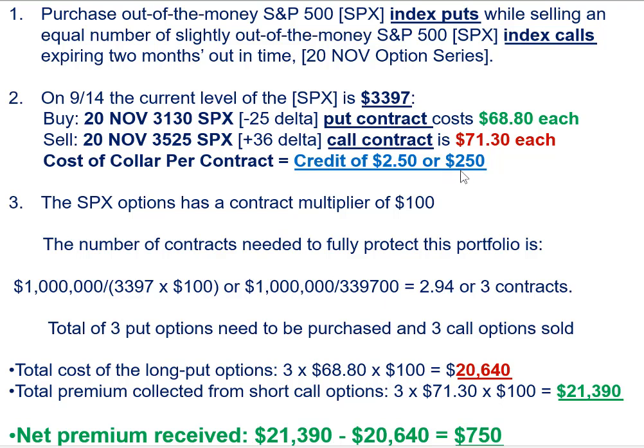Here's how we're going to figure out how many to buy. We're going to use the multiplier 100, so each SPX contract is equivalent to 100. You multiply that 68.80 times 100, and that'll give you the actual value. So the number of contracts needed: we take the portfolio value of $1 million, divided by the S&P at 3397 times 100, which is 339,700. That gives you 2.94, or round it to 3 contracts. So you need 3 contracts to protect this portfolio.